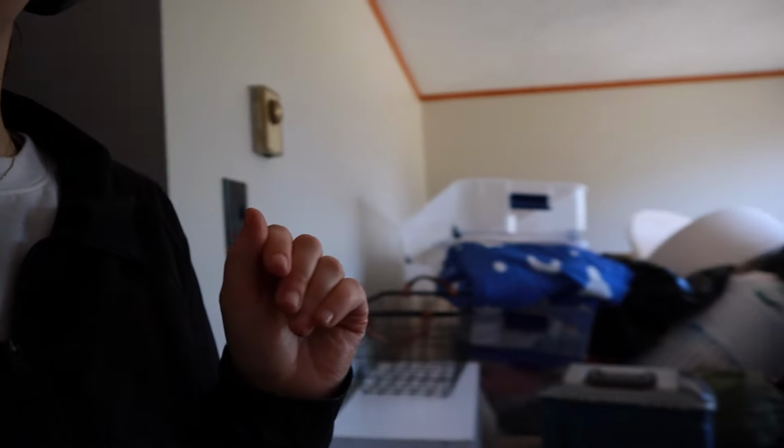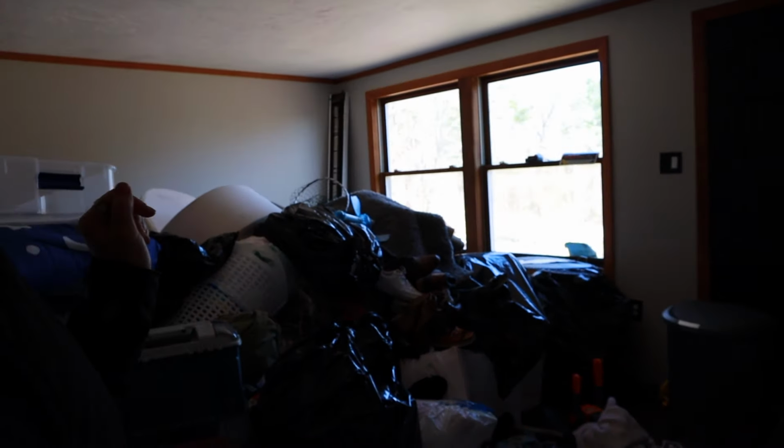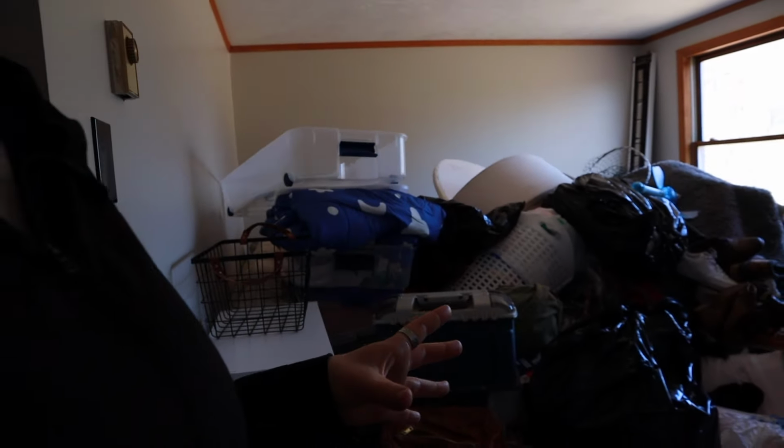This is a TV we need to put away. So this is the living room. The couch is back there. It's very full. I know it's a lot, but at the same time, it's not as bad as I was expecting, honestly.